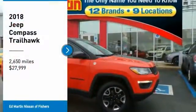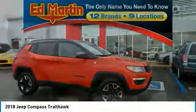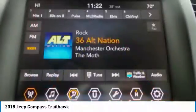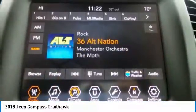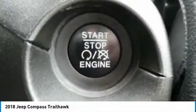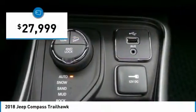Stop by and take a look at the 2018 Compass. The Jeep Compass has a solid, sophisticated 16-valve engine. It features electronic variable valve timing that continually changes the torque curve, bringing more versatility to the 165 peak pound-feet of torque and more capability to the 172 peak horsepower, and is priced below $30,000.